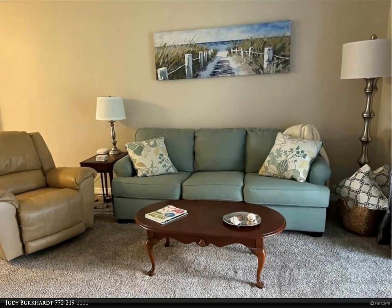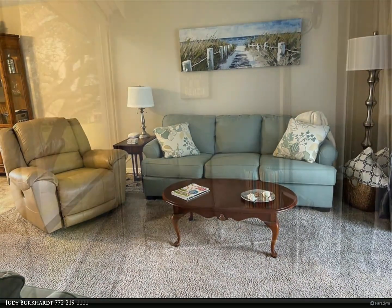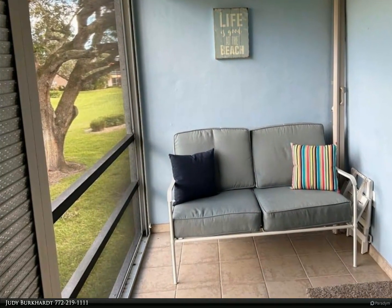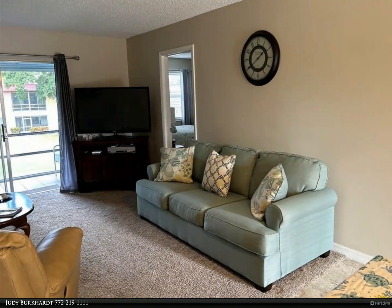Master shower is tastefully tiled plus glass sliding doors. Living room has access to the tiled screened balcony overlooking the golf course. Second bedroom has a double bed and twin bed. Screened entry door and tiled foyer.